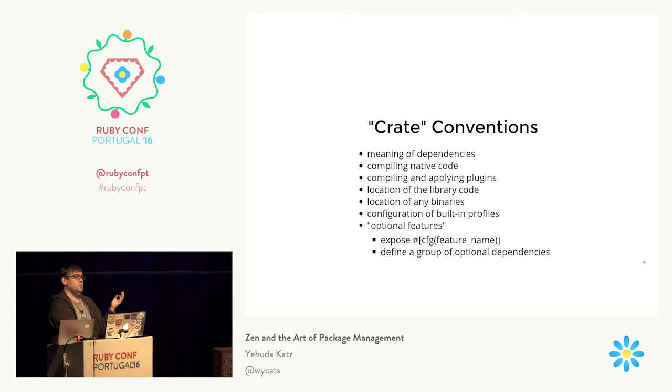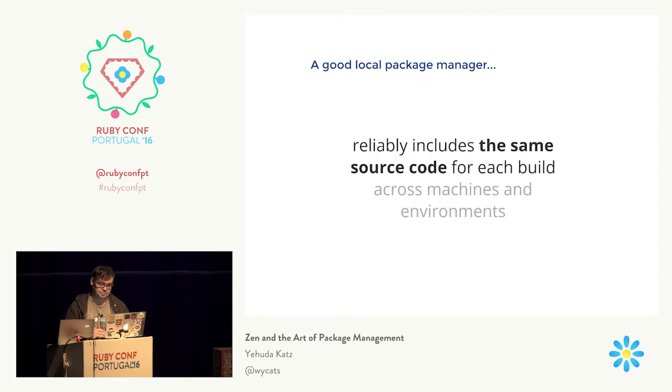Also, you have to configure those built-in profiles, because things like what optimization level you want to use are actually important. And then there's the optional features feature that we talked about. So there's all these things. The way I think about it is that you use rustc to compile an individual Rust file, and you use Cargo to compile a code unit that is a Cargo package. And I think that ends up being roughly true.